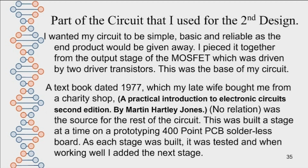I've also got a textbook dated 1977, which my late wife bought me from a charity shop. Practical Introduction to Electronic Circuits, second edition, by Martin Hartley Jones. No relation. This was the source for the rest of my circuit, which I built a stage at a time on a prototyping 400-point PCB solderless board. As each stage was built, it was tested, and when working well, I then added the next stage.